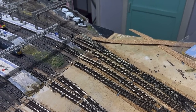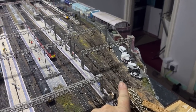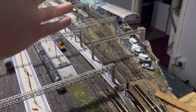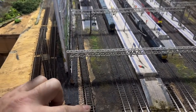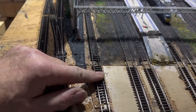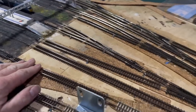So from that point of view, I can't shove this point onto that board either, because it would mean that these tracks here would be considerably shortened. And not only that, this area is pretty much finished. I don't really want to be digging it all up again. Had to obviously dig up the ballast for that, but it won't be difficult to re-ballast when I do this line. I can just ballast right up to that point there as well, so that should be nice and easy.